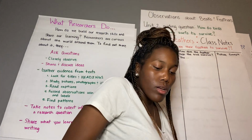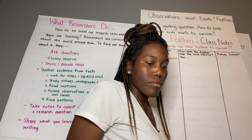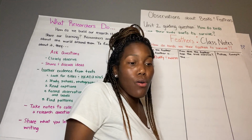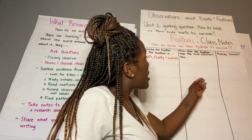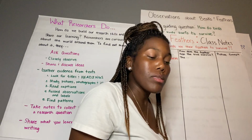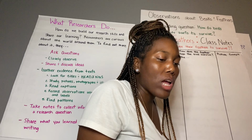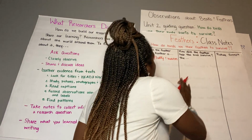Now, how does the feather help the bird survive? Exactly. It keeps the bird warm when it's cold. Everything that we're looking for in our class notes is right on the page. On cold, damp days, a blue jay stays warm by fluffing up its feathers and trapping a layer of warm air next to its skin.